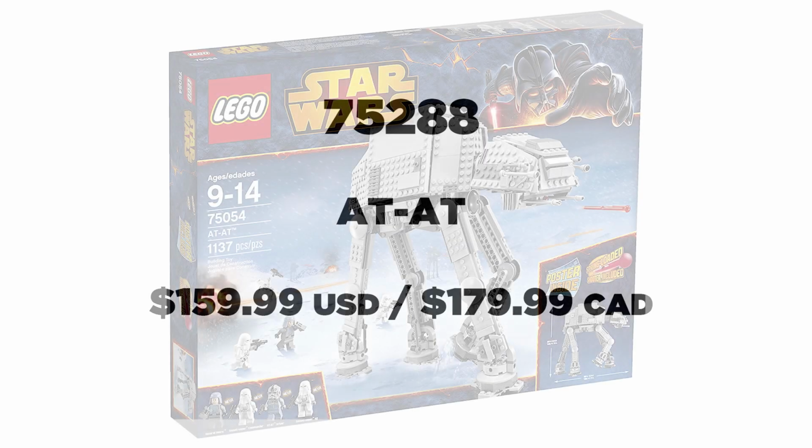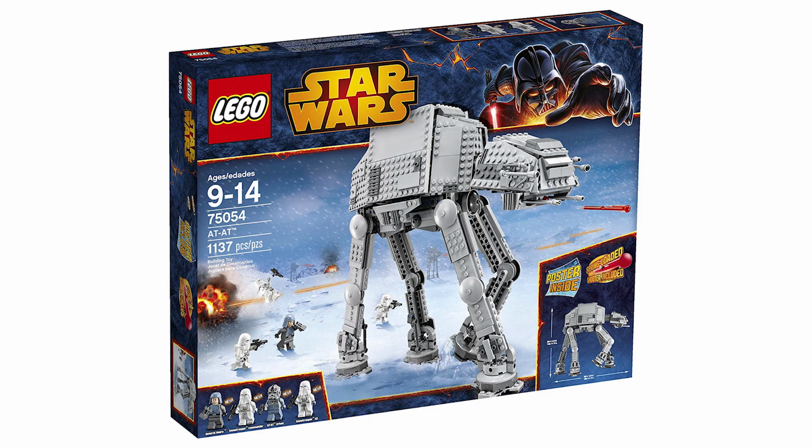This is going to be retailing for $159.99 USD and $179.99 Canadian. And I've never gotten one before. I've always wanted one, especially since I'm a big fan of Battlefront, and I love Battlefront 1 and 2. And the walkers are just such a big part of some of the different missions and the game modes that you play on, especially Walker Assault from the first game. So I'd really love to actually get an AT-AT.